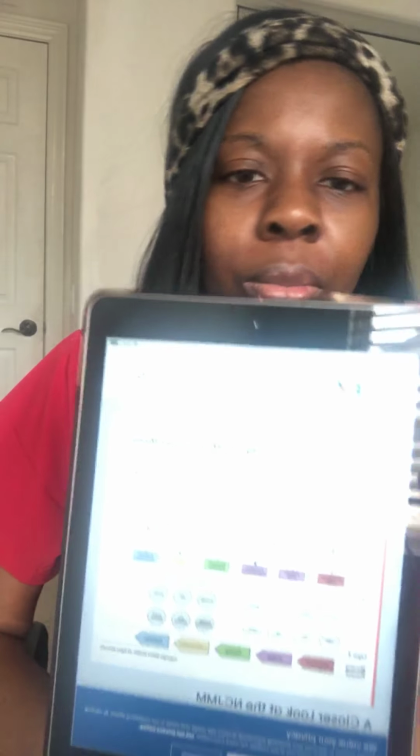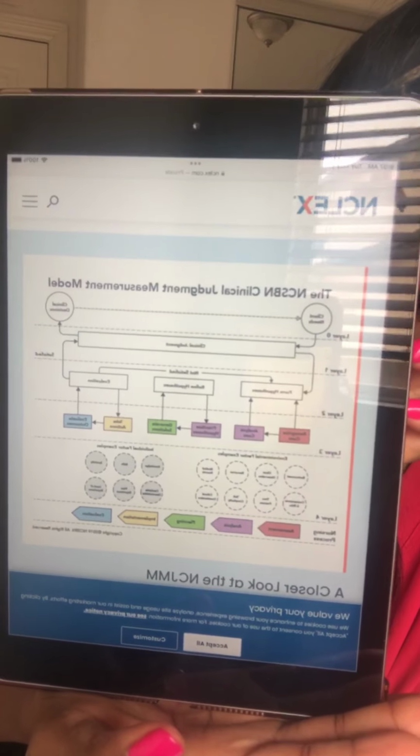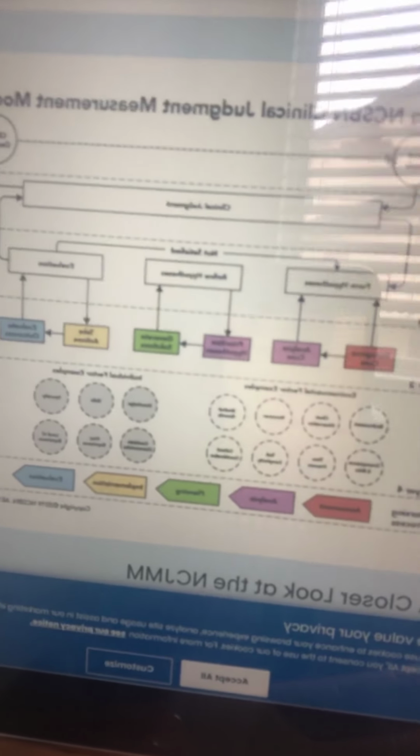If you're not already familiar, there's a very important systematic approach that they've implemented for the NCLEX since April 2023. This is the use of the NCSBN Clinical Judgment Measurement Model. Let me show it to you guys. This is it right here. Hopefully you can see that. So this is the clinical judgment measurement model.